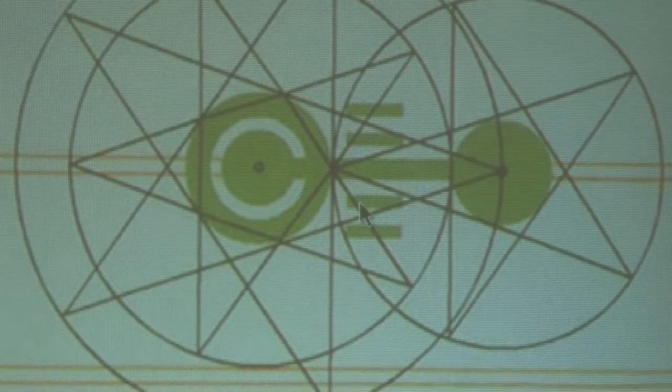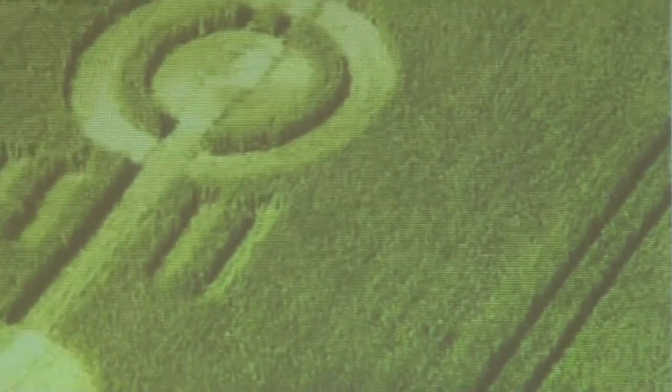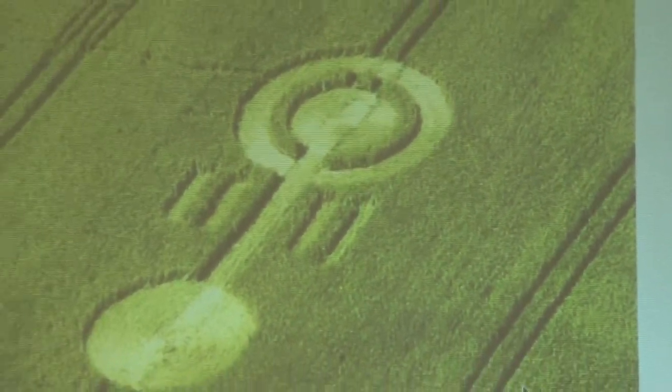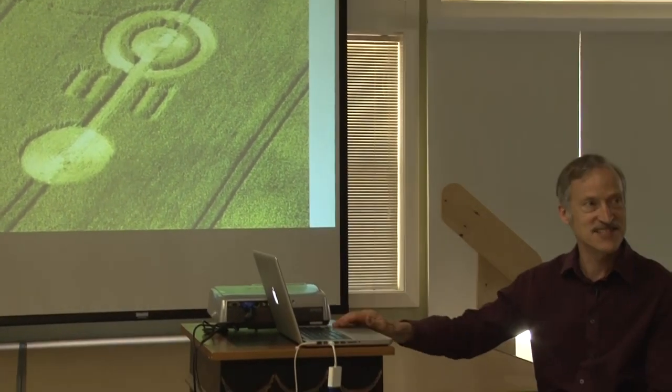And then these circles and rectangles were created using that pattern, and then the pattern was basically erased. Because when we see the formation, we don't see all those circles and 5-pointed stars, do we? So that's part of the plan, if you will. And this is the final result.